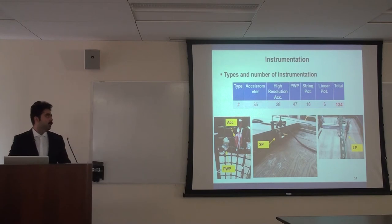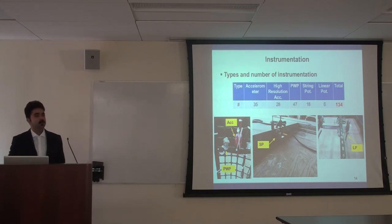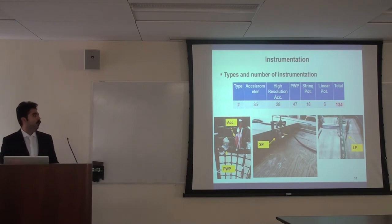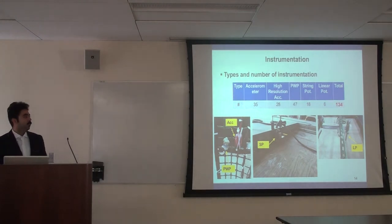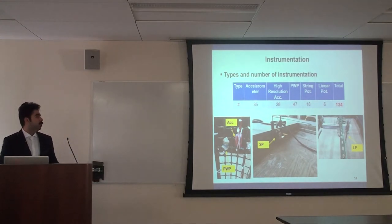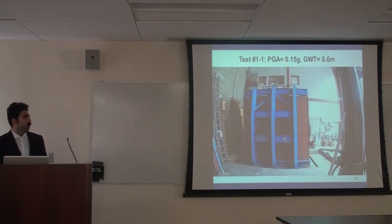This extensive amount of instrumentation was used to come up with acceleration time histories through the thickness of the soil layers, and also pore water pressure generation in the liquefiable soil and in the dense sand. The string pots are used for the absolute deformation of the box and to measure the settlement of the foundation, and the linear pots are for the free field measurement of settlement. You can see some of the types of instruments we use for this test: string pots, linear pots, accelerometers, and pore water pressure sensors.